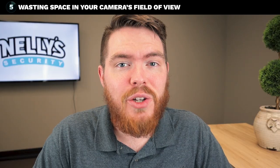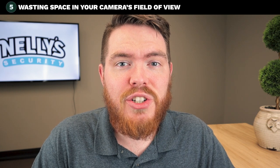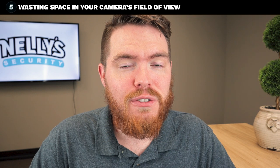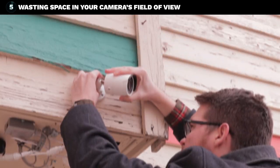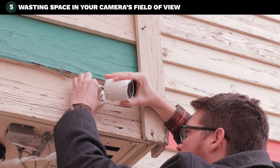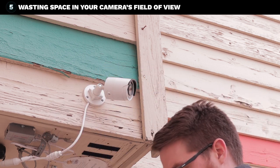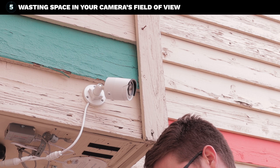To get the most value out of your security camera, make sure you're using it to its 100% fullest potential. If your vertical field of view is 42 degrees, make sure you're positioning the camera just right to where you're using all 42 of those degrees. Simple tweaks, such as tiny angle adjustments, can make a huge difference here.